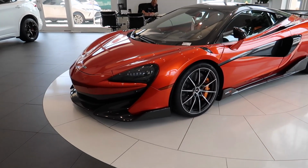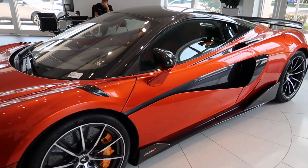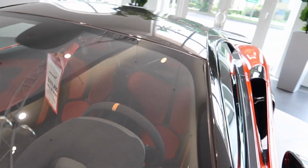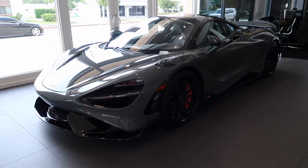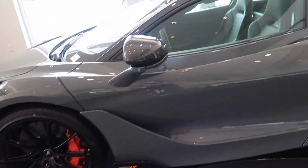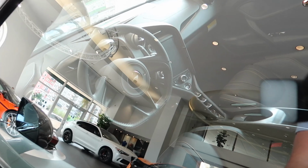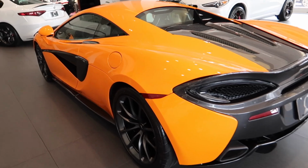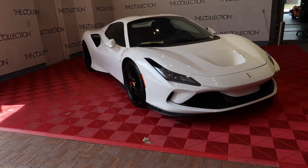So while they're doing the oil change on the car, look at this mean 600 LT, fully carbon roof, and these crazy seats. It's actually been here for a while. They just sold it, and now they got over here the 765. This thing looks so mean. This gray is crazy. I think I'd still rather have the 600 LT. And this is just a ricer right here, straight ricer. Damn, but this right here is mean.